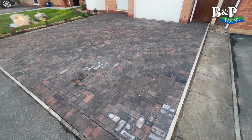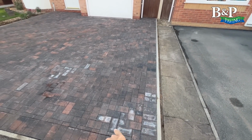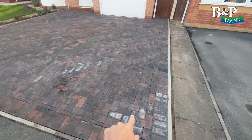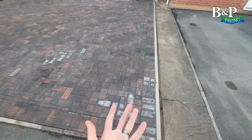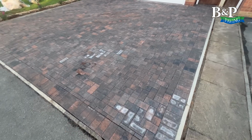So this is where we're at currently. See this white here, this is like salts or efflorescence coming out of the blocks. So if anyone has any work done and you see this, don't panic. It sort of comes out of the blocks due to moisture and then it fades. Brickwork does the same, so I wouldn't worry.